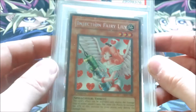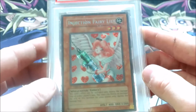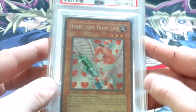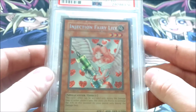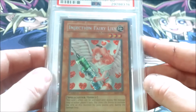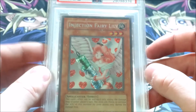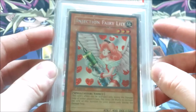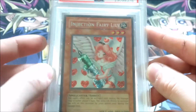You can go on eBay right now and find Injection Fairy Lily First Edition Legacy of Darkness for 30, $40, a lot of them. Most of them won't be Gem Mint 10s, but they'll get 9s probably easily. And there's always that off chance that you can get a 10, or that the grader just isn't strict and you get a 10 off a card that maybe shouldn't get one. But regardless, what I'm saying is that Injection Fairy Lily is the first example of supply not meeting demand within the Yu-Gi-Oh community, is what I feel.